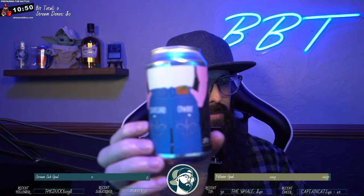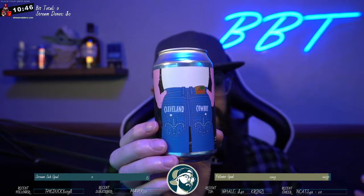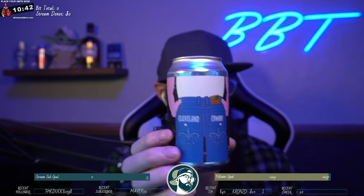If you like sours, I don't know how you would feel about this. If you don't like sours, this might be something that you would enjoy because of how light it is on the sourness. But if you're wanting a real strong sour, this is not for you. This is definitely not for you. I really like the 7.9%, which I can't really taste the alcohol on. But I'm going to give this a 6.5.